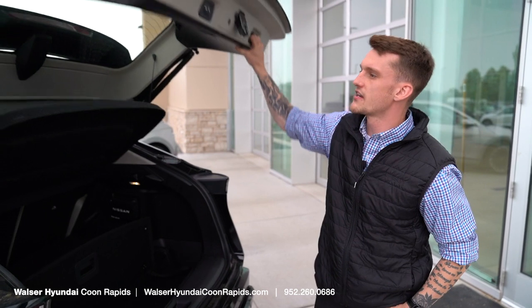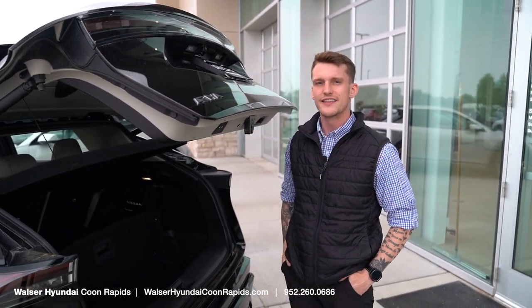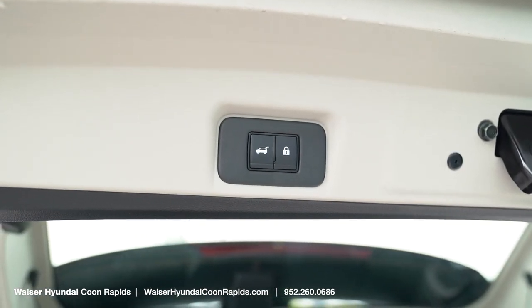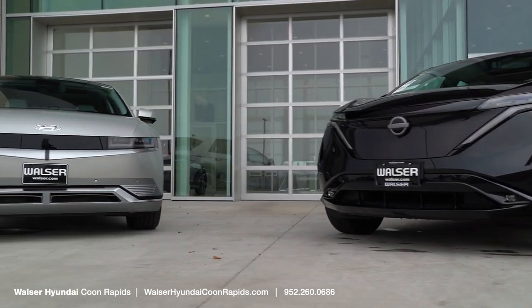At certain points, you can actually lock the tailgate. So if your tailgate is a little too high and you don't want to hit the top of the roof of your garage, you can actually set it so that it goes this distance. All right, so we just saw the exterior for both. We also opened up the tailgate, and now let's get inside the vehicles.